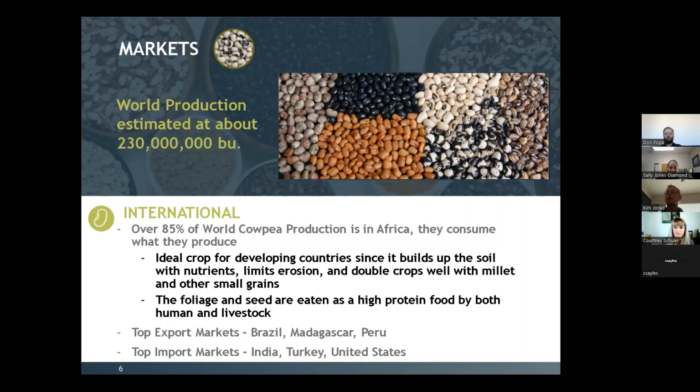And they basically consume what they produce. It's an ideal crop for developing countries because, again, as Sally mentioned, you can consume both the grain and the forage. It's a legume, so it's going to build up the soil with nutrients. It helps to limit erosion. And they also use it in a double cropping system with millet and other small grains. So it's excellent in a lot of those situations in many parts of the world.